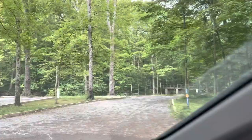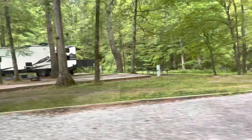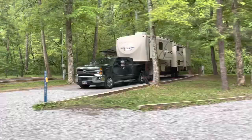Oh, there's a little walkway right there. There is a walkway right there. 79 is right here. Here's 80. Here's 81. I like that with the patio on the back. That's cool. Okay, go slower. 82. 84. I guess I missed 83. Oh, 86. They're on this side. Okay, the other side has all the odd numbers.